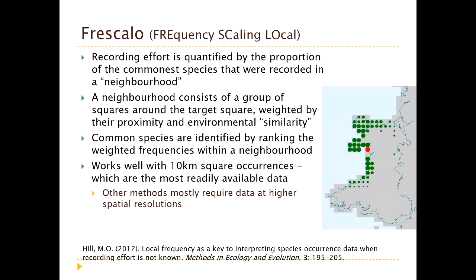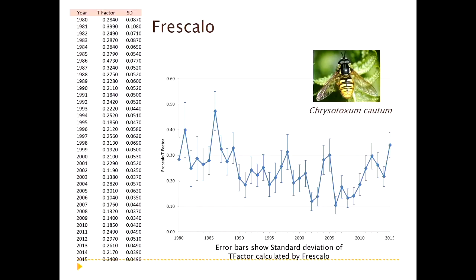And this works well, particularly for 10 kilometre square data, which is the most readily available. So I quite like using this because most of the data can be quantified at that spatial resolution. This shows a similar sort of thing, dealing with what Frescalo calculates, which Mark Hill calls the T factor. It's a weighted relative frequency of the species, and in this case the error bars show its standard deviation.